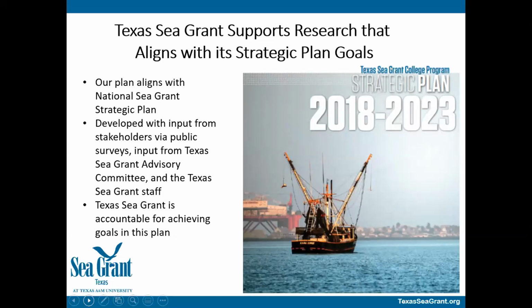And we also get input from our advisory committee and from our staff. And together that forms our strategic plan that we are then held accountable for. So this is a different kind of strategic plan than some of you may have been used to developing. This is one that determines how much funding we get in the future. And so it's really important for us to try to achieve our goals, because if we don't, then it can impact our status as a program and the funding we receive as a program.